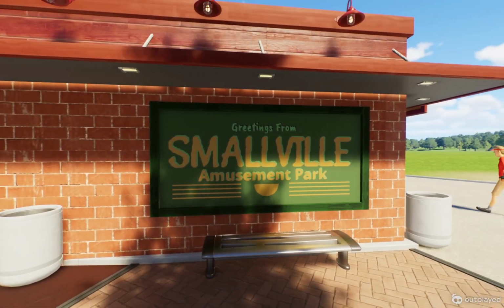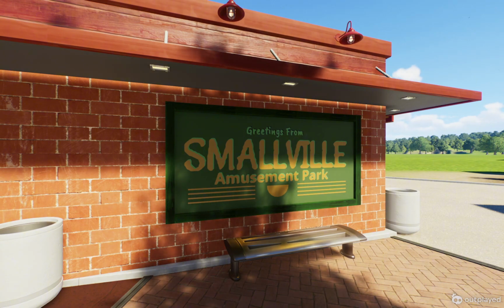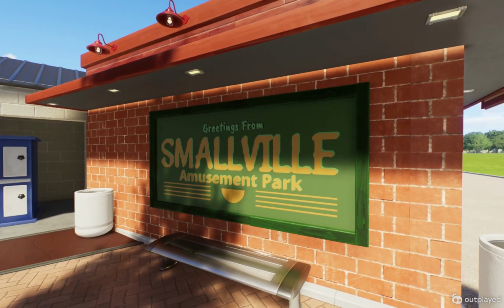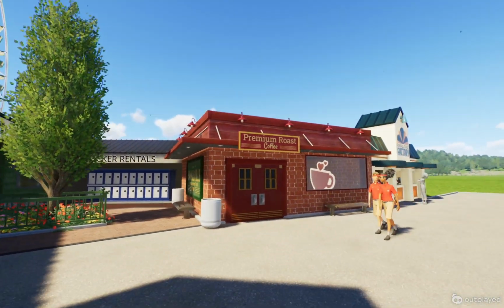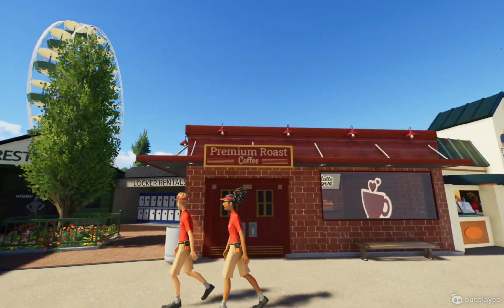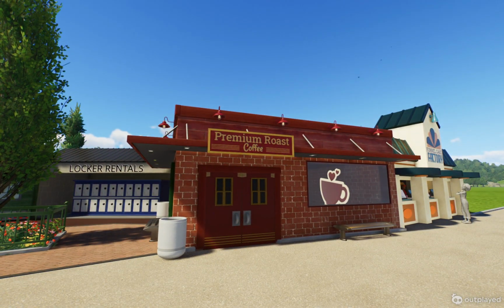But speaking of detail, I added this Greetings from Smallville sign. I feel like this is kind of cool. It's kind of cute. It's on the side of the coffee shop. I used the gutter pieces right there for some extra detail. And then speaking of the gutter pieces, come over to our coffee shop here. I love it. I love how it came out.